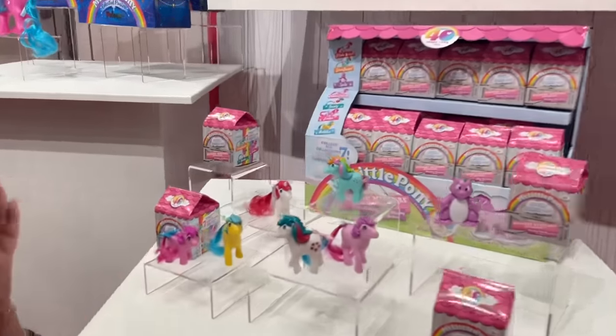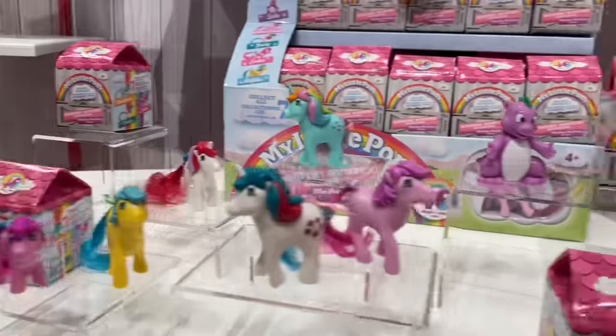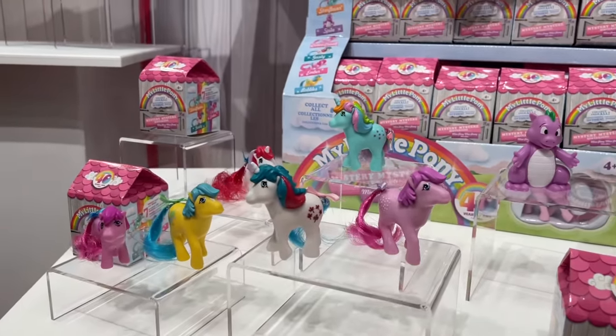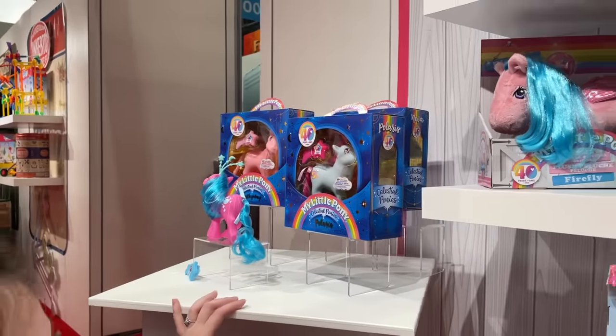Ember is here. So basically the chase, you want Ember and you want Spike. Those are the good ones, right? And look at them. So you got Bubbles, who's standing up in the walking pose, and Gusty. Aren't these amazing?